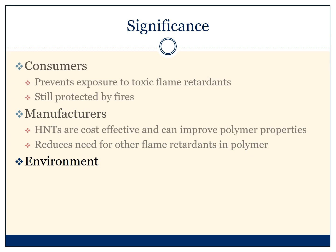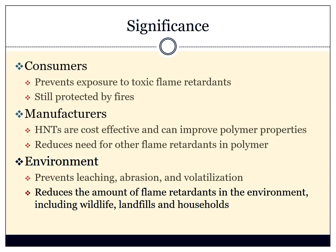Finally, this is very beneficial for the environment because the entrapment of the flame retardants inside the nanotubes prevents the natural leaching, abrasion, and volatilization that occurs with products that contain flame retardants. And secondly, we are reducing the amount of flame retardants found in the environment, including wildlife, landfills, and households, where it could be easily inhaled by one of you or your family members.